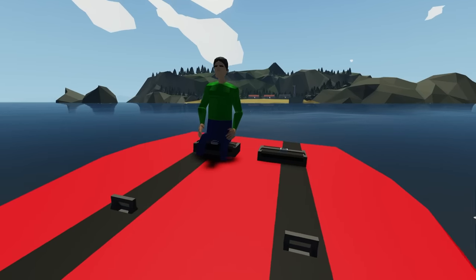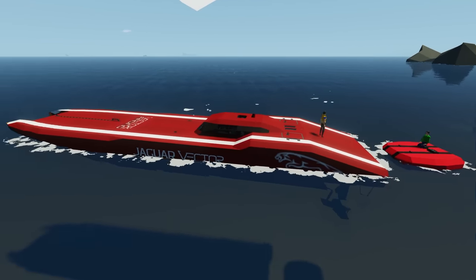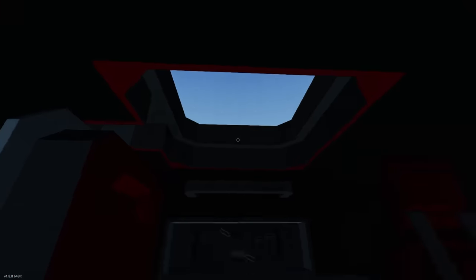Bob, are you ready to go tubing? Oh yeah, I bet you are. Check out this awesome speedboat we have. You better be ready because this thing is fast. Okay, hop down here. I don't think Bob knows what he's getting into.